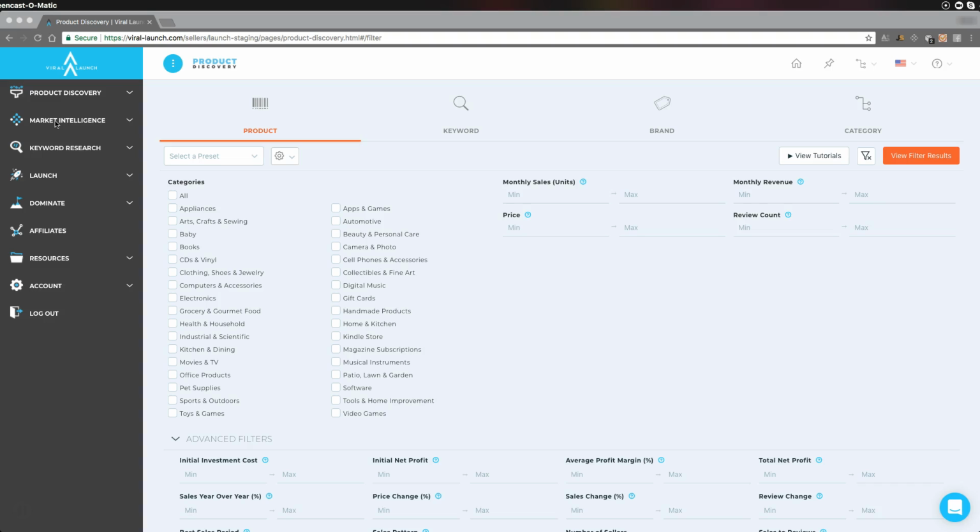Nobody else provides you this information except IRA Launch. And I swear to God, I would argue this is one of the best tools, because you're getting 3 tools in one, and it does everything from A to Z when it comes to product research, analyzing the markets, and keyword research. So guys, sit back and let's get started, right?